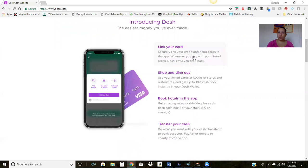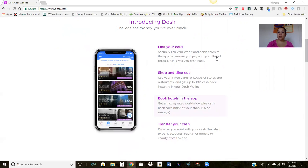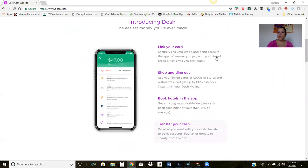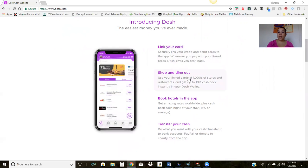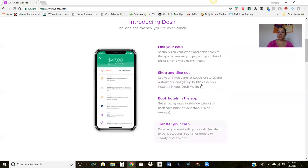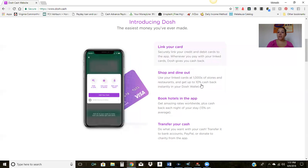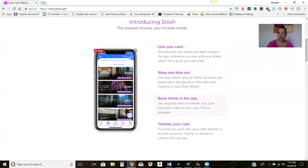So you will link your card. It's just telling you here, this is how you do it. You link your credit card or debit cards. I'm not sure what the limit on the credit cards or debit cards is. I think I have 5 linked. Every time you go out and shop online or dine locally and you use those cards, that's when you're going to get your cash back. This says you get up to 10% cash back instantly into your Dosh wallet. I'm going to show you the wallet, but as you can see from this photo, this is your wallet in the top corner.